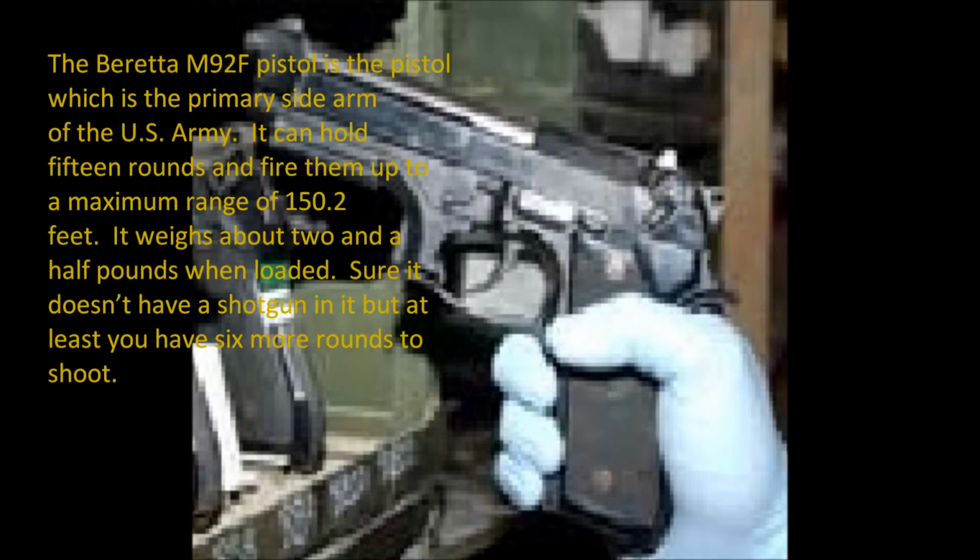The Beretta M9 pistol is the primary sidearm of the U.S. Army. It can hold 15 rounds and fire them up to a maximum range of 150.2 feet. It weighs about 2.5 pounds when loaded. Sure, it doesn't have a shotgun in it, but at least you have 6 more rounds to shoot.